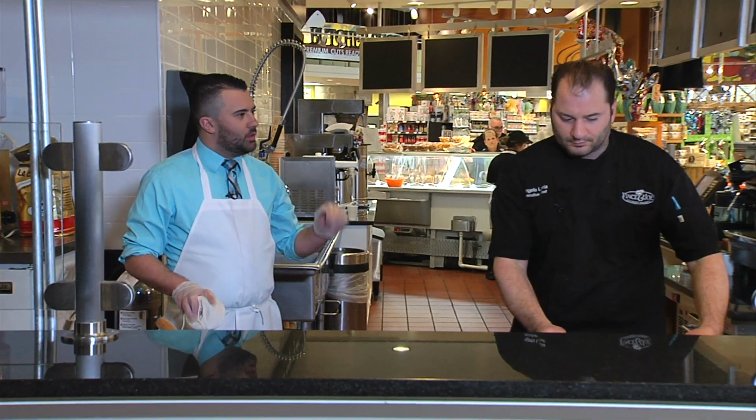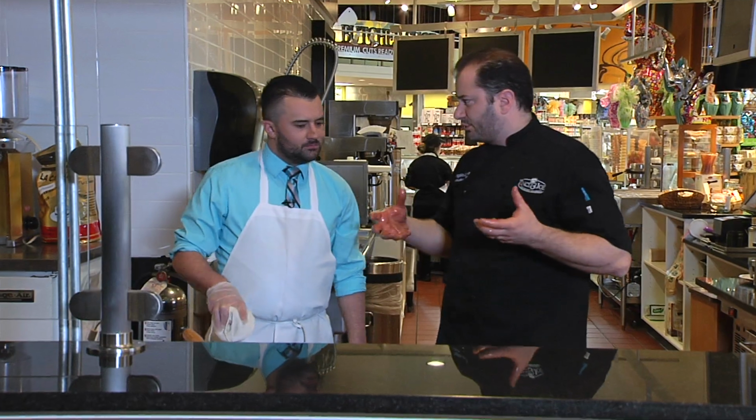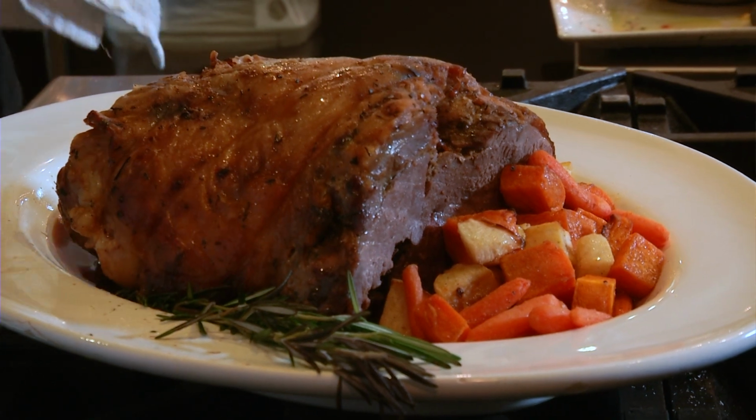Is there a cooling period? You let it rest. That's a great question. You let it rest to make sure that all the juices are able to come back into it, and when you cut it open, it'll be nice and tender. And then enjoy. Excellent. All right, next thing on the menu.